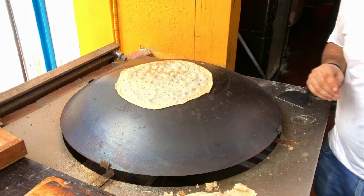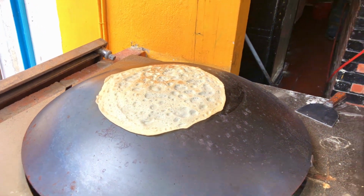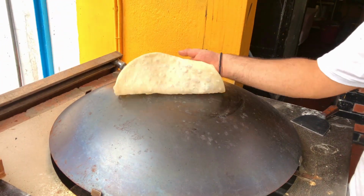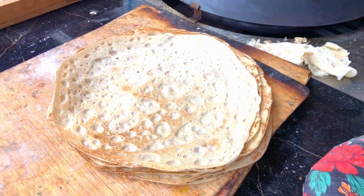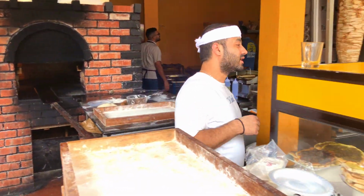Oh, that's perfect. So they make their own bread because they say no thanks to outside bread. Only fresh stuff here. Yes, you can see it's nice. Next, they take the shawarma, make samples, put it in a grill like this. And then you grill it in here. This is one kind of bread.